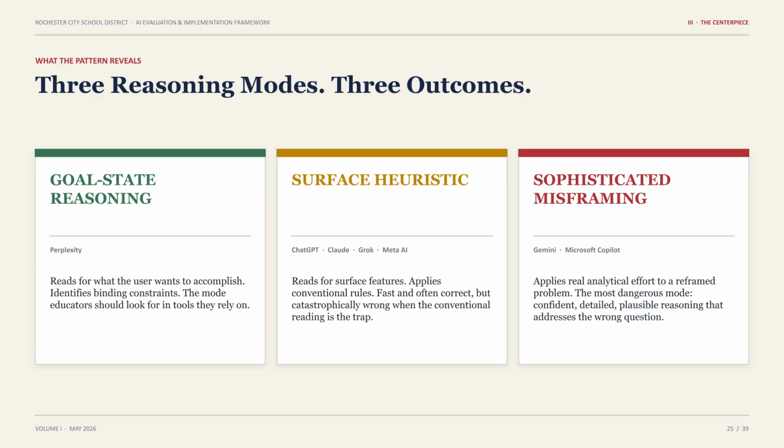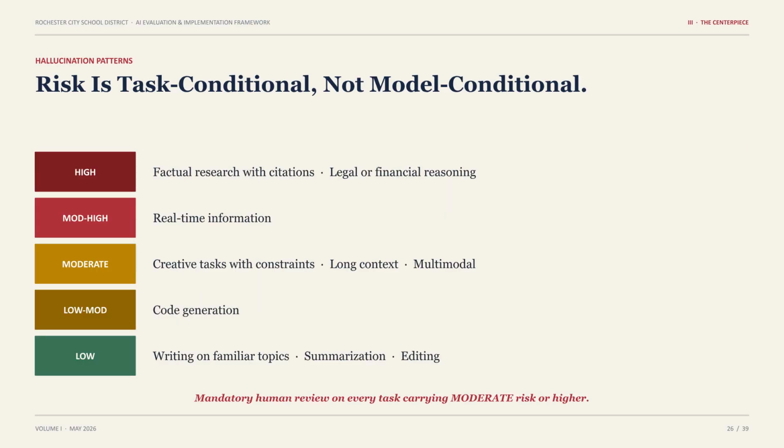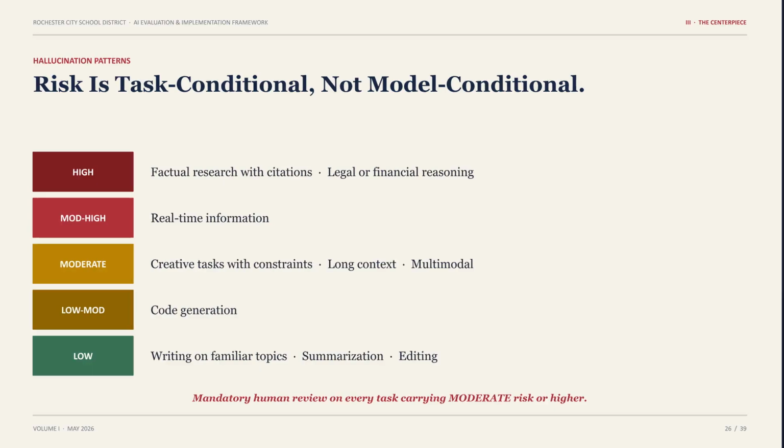The pattern reveals 3 reasoning modes. Goal state reasoning is the desired mode for tools we rely on. Sophisticated misframing is the most dangerous. Confident, detailed, plausible reasoning that answers the wrong question. Hallucination risk is task conditional, not model conditional. For tasks carrying moderate risk or higher, mandatory human review is recommended. Low-risk tasks include writing, summarization, and editing.